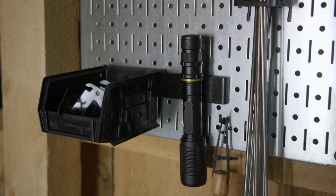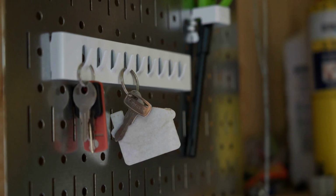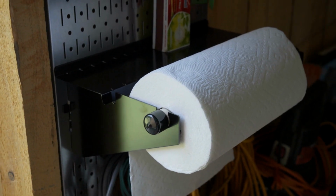I'm putting up this panel by the door for the quick stuff you need access to. We've got your keys, your paper towel holders, your extension cords, fire extinguisher, everything you need to be able to get to quickly. We want to make sure it's easily accessible for the family whenever they need it.